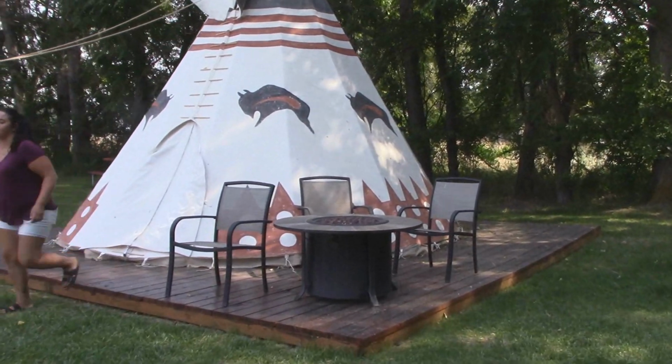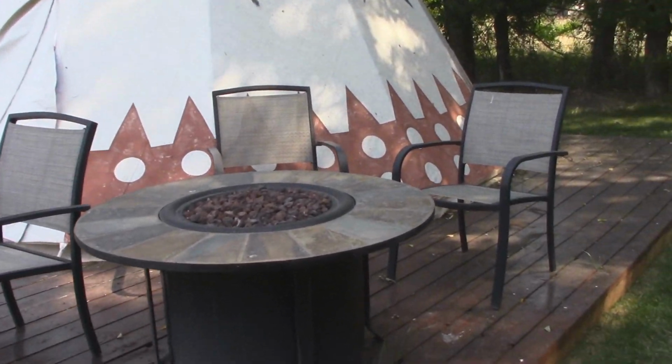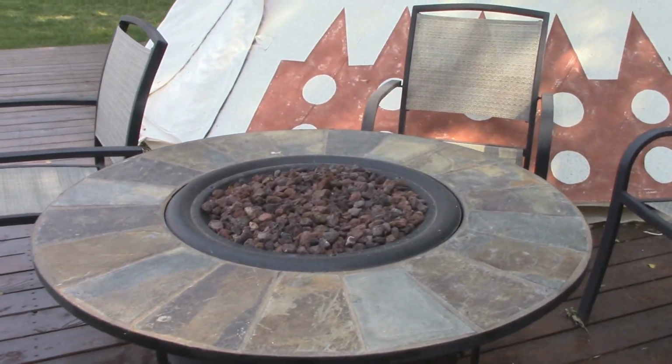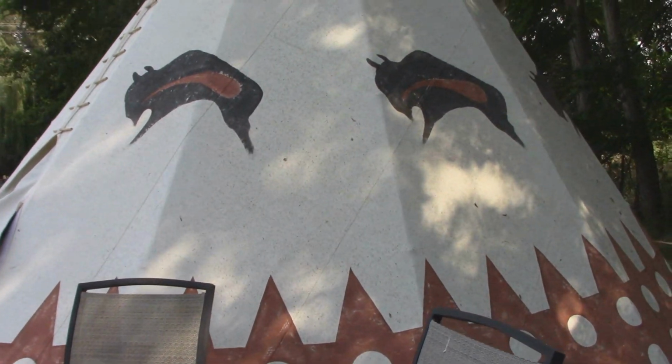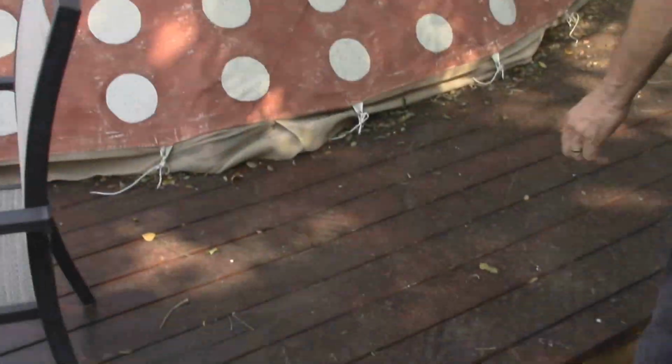Let me run back inside and grab the key. Okay. Oh, check it out. It's got a gas fire ring. My gosh. Pretty cool, huh? It's on a deck. This is awesome.